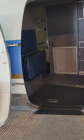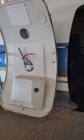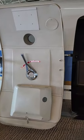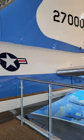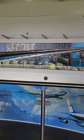So, yan. Yan ang labas ng Air Force One. Actual Air Force One niya nung 80s. Pero syempre iba na yung ngayon, mas modern na. But during the 80s or 90s, early 90s, dinonate ito ng Boeing 707 dito sa library ni Ronald Reagan. So it was donated.